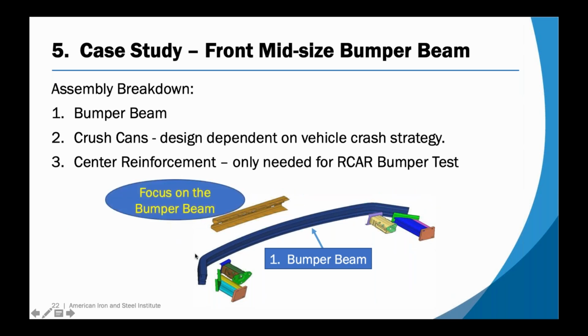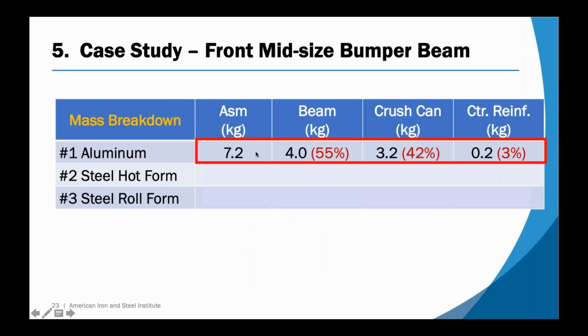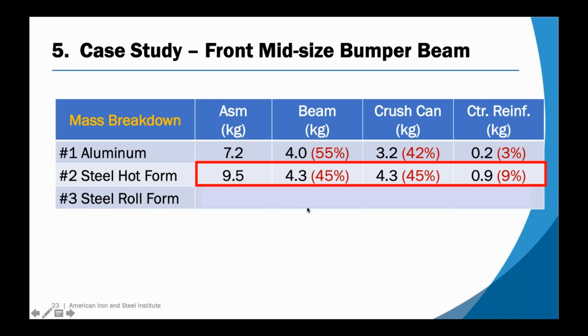So the point here is let's focus for a minute on the bumper beam itself. Let's look at these three assemblies and do a little bit of analysis of where the mass is coming from in each one of these three. The first being the aluminum. Again, total assembly mass is 7.2 kilograms. The beam is 4 kilograms of that, or 55% of the total mass. The remaining 45% is in the crush cans and the center reinforcements. In the steel hot form design, it's 9.5 kilograms, and the beam itself is 4.3 kilograms of that, or 45% of it, and the remaining 55% is in the crush cans and the reinforcements.